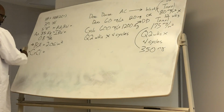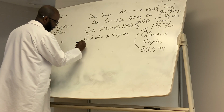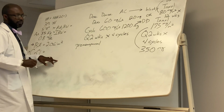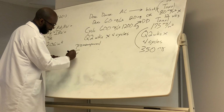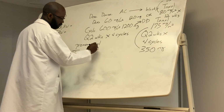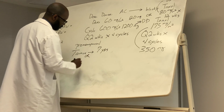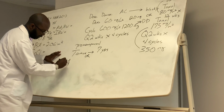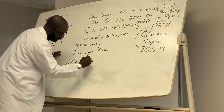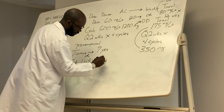Patient is 39, so I'm going to assume that she's pre-menopausal with no other information given. So I then have the option of doing tamoxifen for 7 years, or I can do an AI plus an LH-RH agonist for 5 years.